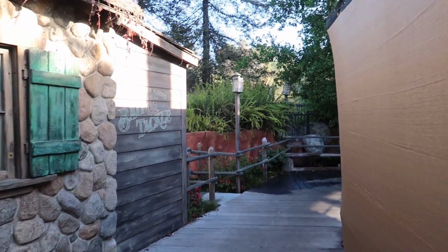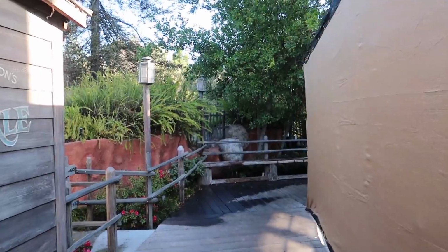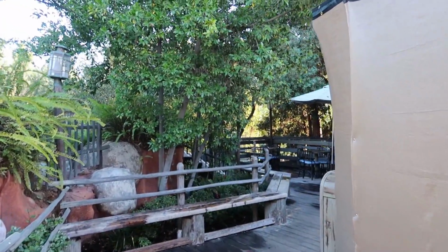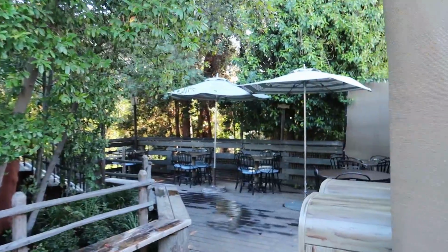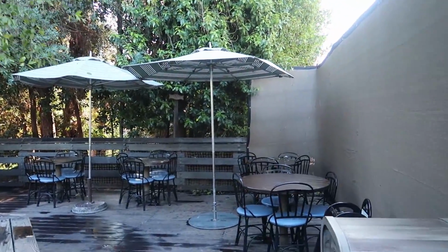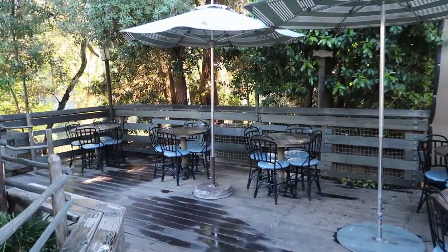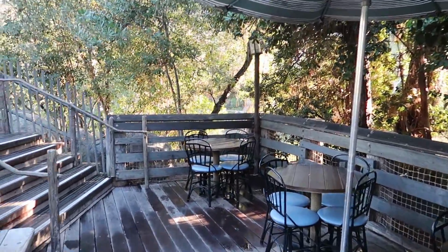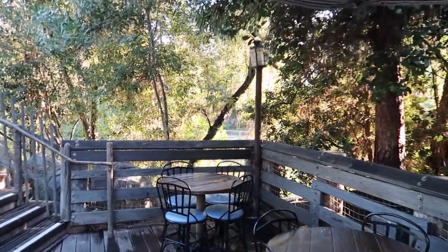It's peaceful back here in the corner. So if you can find a nice place to sit down back here, it's very peaceful. And not too many people know about this corner. And I think especially with the scrim up right now, it's very secluded. As you can see, nobody is here right now. And what a nice place to relax on a busy day. It's so nice and peaceful here.